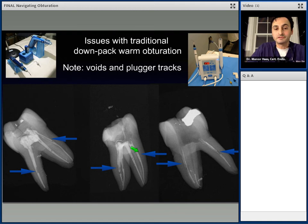Because for all you know, that hot tip of the injection gun, whether it be from this Cybron gun or this Tulsa sort of warm gutta percha gun, it is very difficult to try and get it to go past the curvatures and make contact with the remaining gutta percha in the canal.